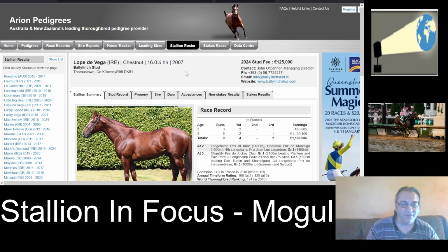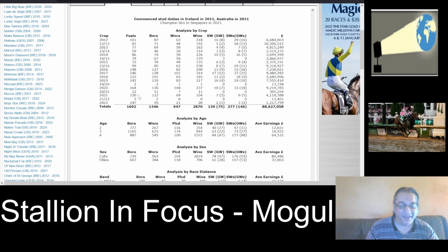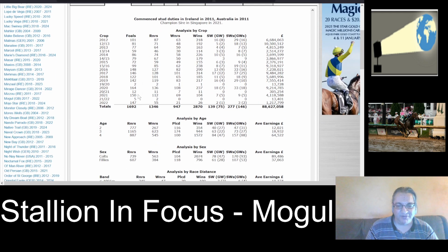Again, I can't see why people are so nervous about Mogul. What they want to try and sneak through to Coolmore is a mare that they've raced themselves. It's got form on the jumps and on the flat, and that gives them a couple of chances, doesn't it? Even though they don't really want to take any flat mares by the looks of things, you see. But yeah, Lope de Vega, absolutely magnificent stallion.